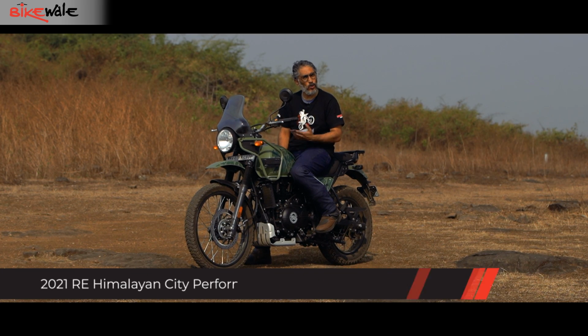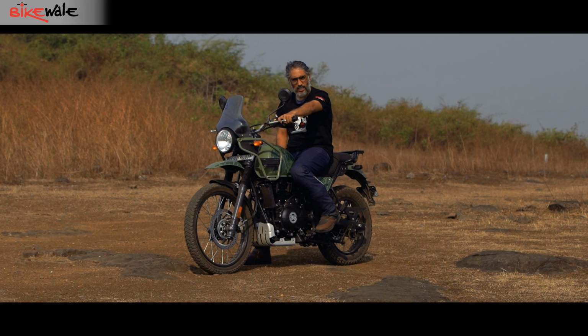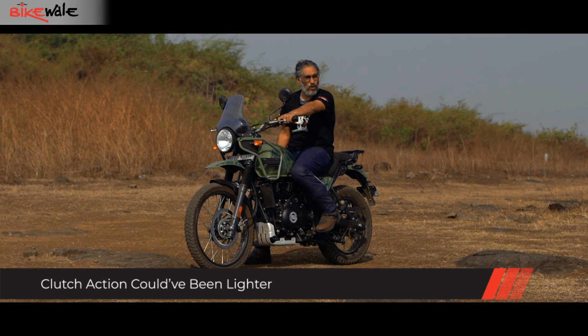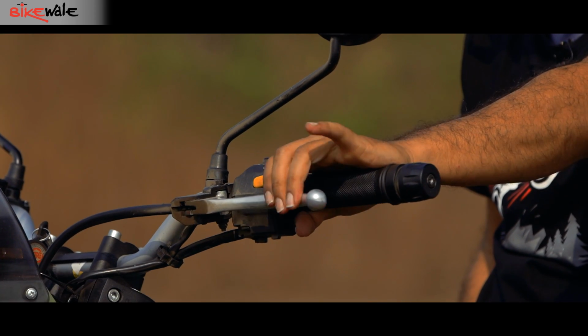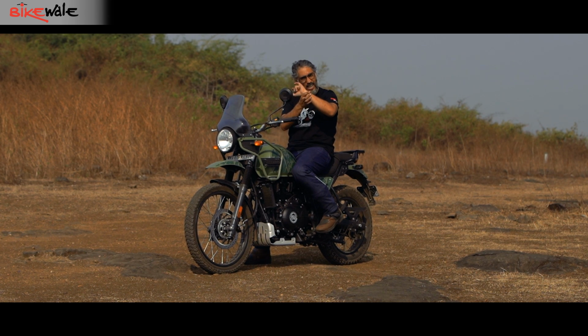Now, among the things that we don't like about the Himalayan, especially when it comes to the city, is first, the clutch pull. It is heavy, so with one finger, at least with my strength, it's almost impossible for me to do it. With two, it becomes easier, but three is when it feels the easiest. But again, it's heavy, so it's going to leave you with aching wrists.